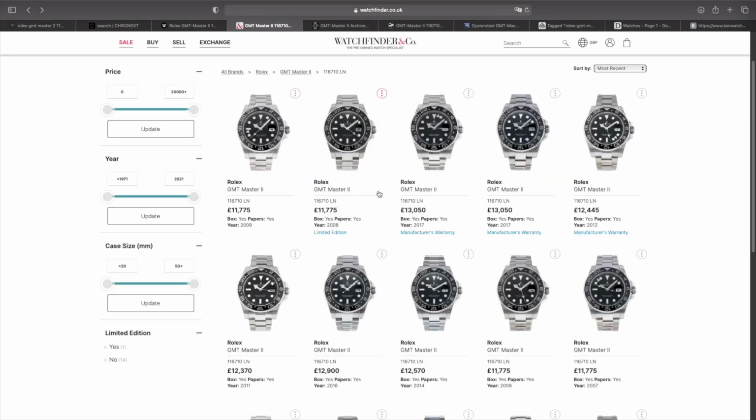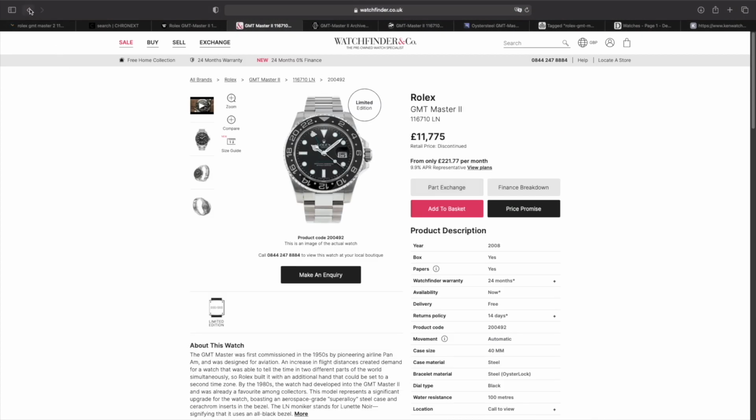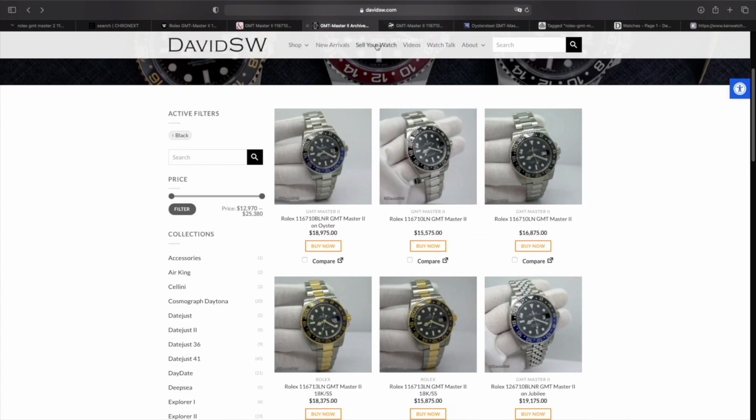If you are really interested in the investment aspect of it, then you would go 2019 or 2020 or maybe 2007, but that depends on the condition heavily. But yeah, that's Watchfinder UK. If we move on to David SW, also a popular dealer in the States, 15,575, 16, almost 17 grand.